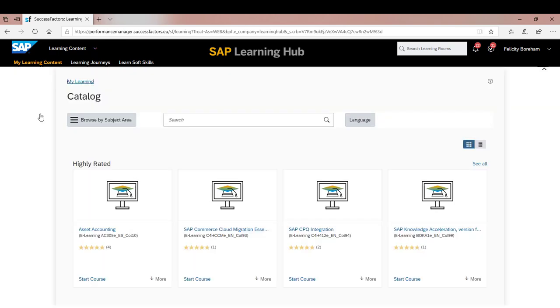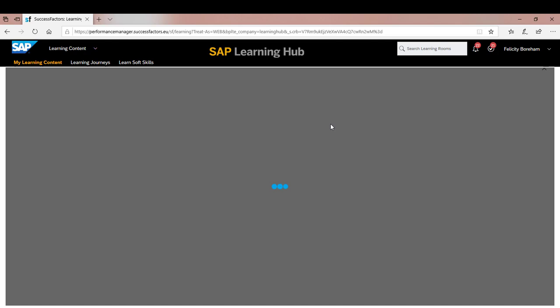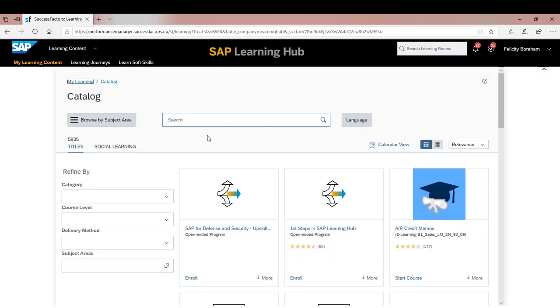So now we can see that my page is loaded, but how do I know how many courses are available? Just click on this magnifying glass, the search icon, and your page will reload and you can see the courses that are available to you. So we can see on my left-hand side, there's over 5,000 titles or courses available, which is a lot of courses to get through.